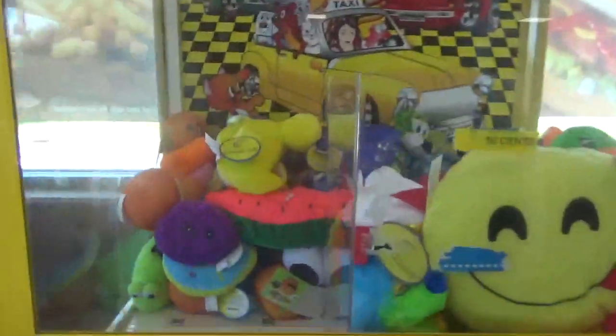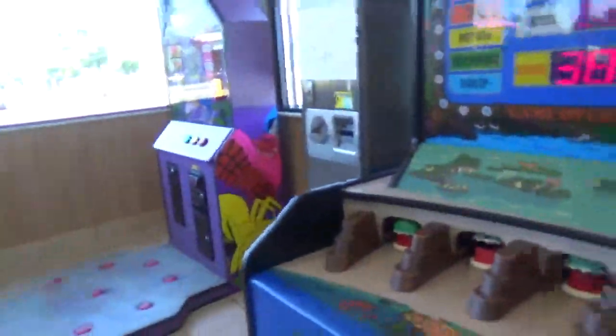Think he wants this ducky over here. You see that? This Burger King is really cool. It has all these arcade games. Here, we need another dollar.